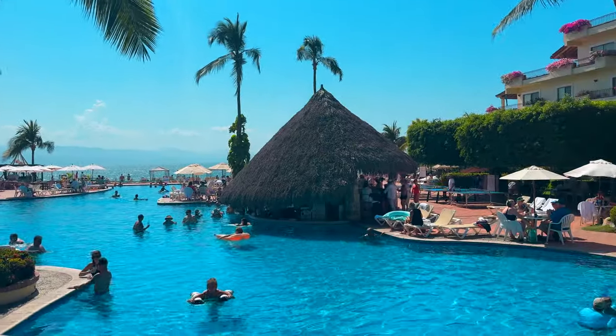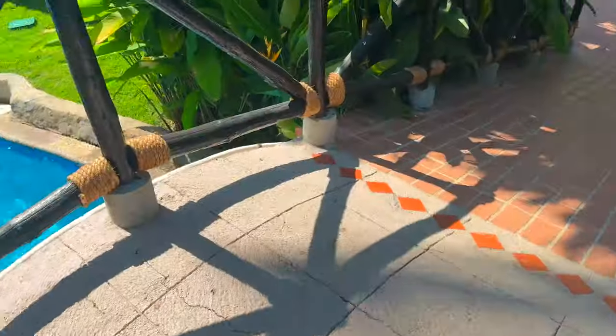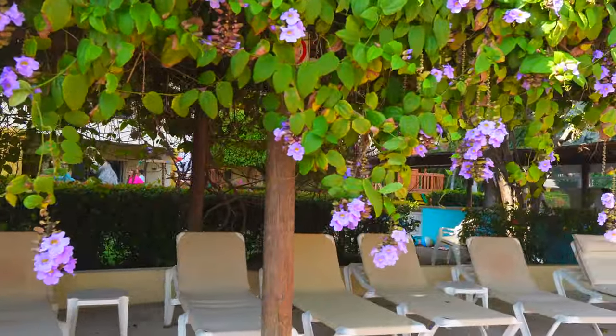After a little relaxation in the spa, the pool was calling my name. I love that they have this cool little lazy river that almost connects the two major pools. It definitely seemed like a really fun feature, especially that the kids really loved.